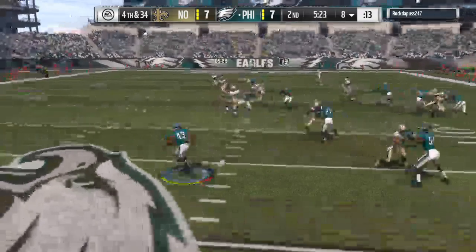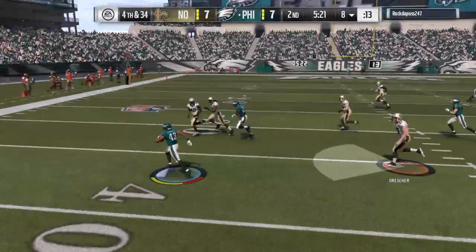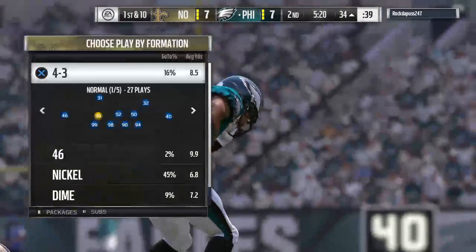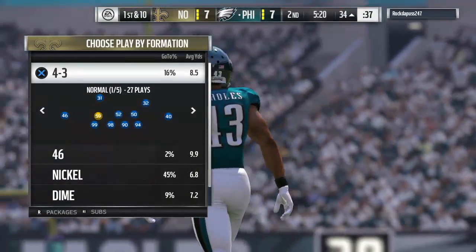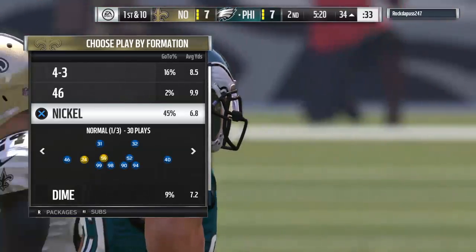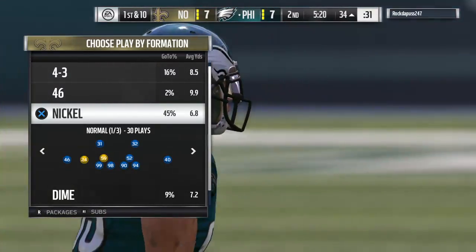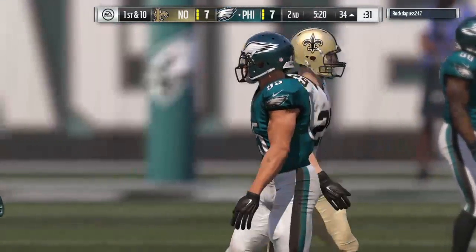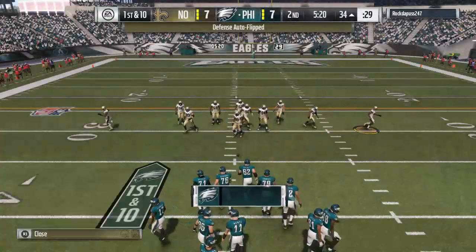Sproles, the return. Good blocking there, nearly sprung him. As it is, it'll go as a 19-yard return. And the Eagles will have great starting field position here as they take over. And a great spot to start this drive from here.